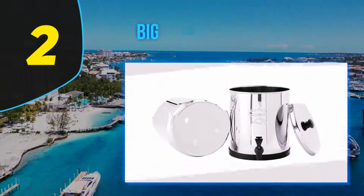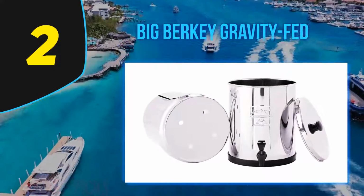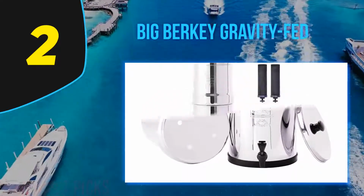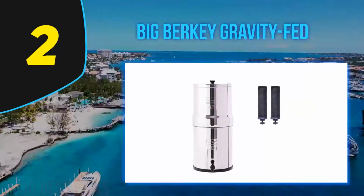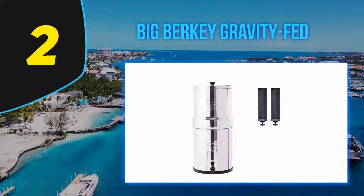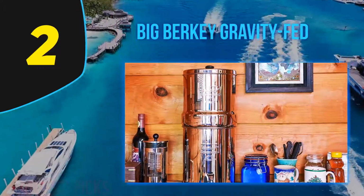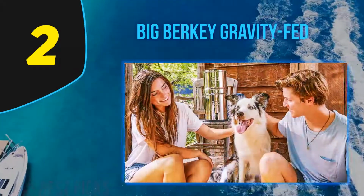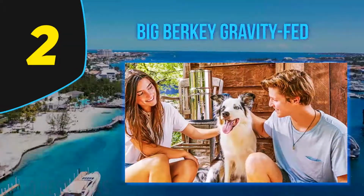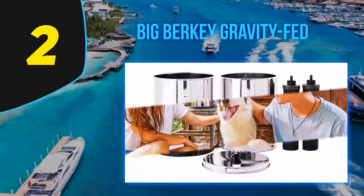Coming at number 2, Big Berkey Gravity Fed. This big Berkey beast comes with fluoride and arsenic filters and the famous black Berkey purification elements that are certified by state and EPA accredited laboratories to surpass NSF International Standard 53. These elements can remove more than 99% of pathogenic bacteria such as E. coli. They're claimed to mechanically remove red food color, which is unique for a filter of its type.